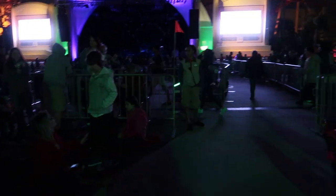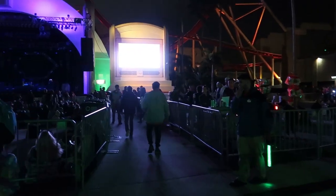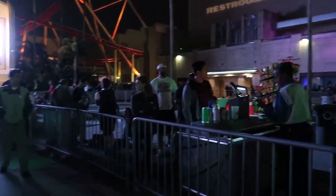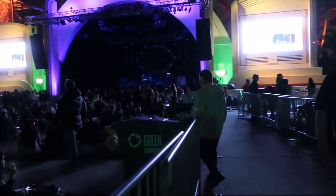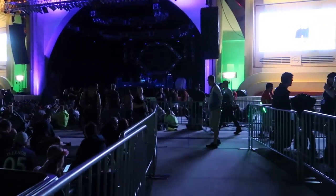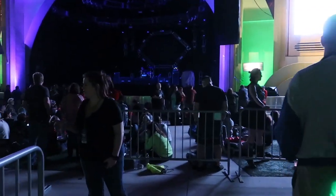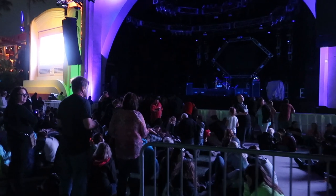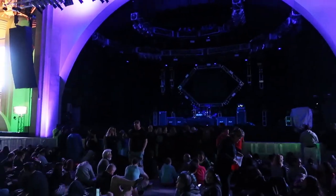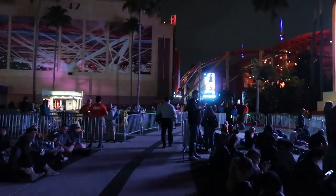I have a little walk around. It's pretty busy, but you can get a comfy spot. There's more food and snacks, and this is where they're going to be playing. People are getting their spots already for the Bush set. Pretty cool.